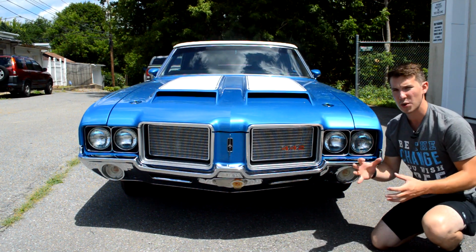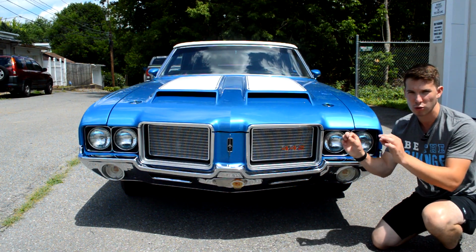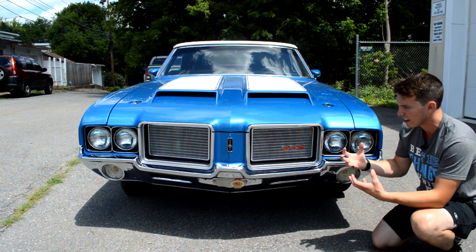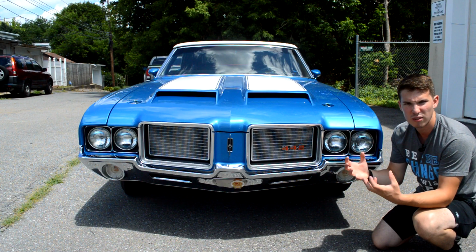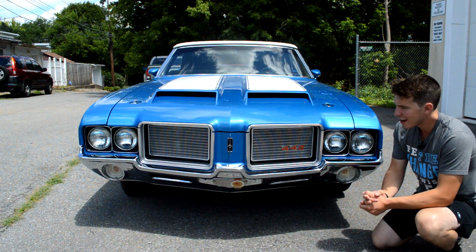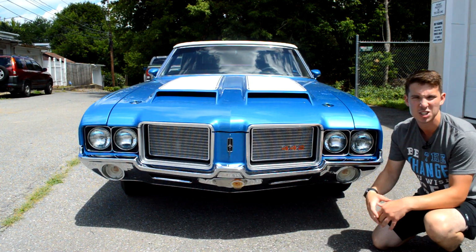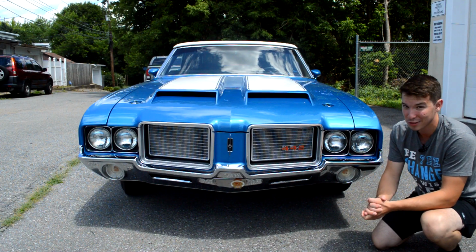I've mentioned in the past how I don't really like chrome, and I'm gonna retract that statement. I think I don't like chrome if it's not done tastefully, and I think it's done really well here. I think it looks really nice on this 442, and it makes the car stand out and look a little bit more aggressive. Nowadays, with all these modern pickup trucks, they just throw chrome all over the place. I just don't think that looks good. In comparison here, I think it looks really nice on here.